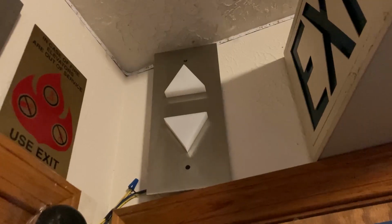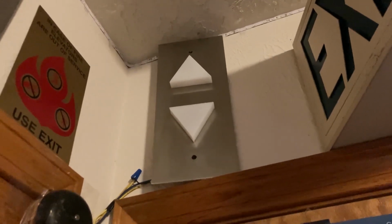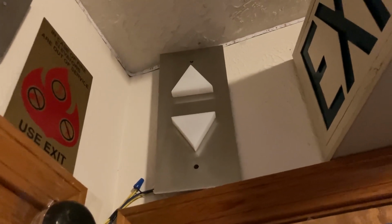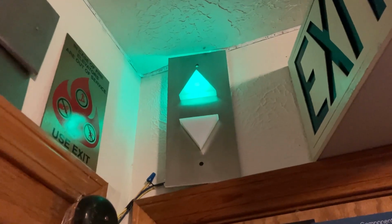Here's a little EPCO call station. So right there used to be a vintage Otis lantern, but I switched it out with a Westinghouse lantern. You'll see what happened to the Otis one later in the video, but that's there now, and it's still wired up to the bells and stuff, but the battery is dying, so it only does it sometimes.